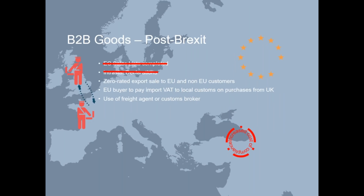So after Brexit, you're no longer going to need to complete the B2B Sales lists or Intrastat reports if they become relevant, but you will still be required to complete a customs declaration. For VAT registered UK businesses supplying goods to EU businesses, that supply of goods is now going to be classed as an export and can be zero rated, but you will need to retain evidence to prove that goods left the UK to support the zero rated supply.